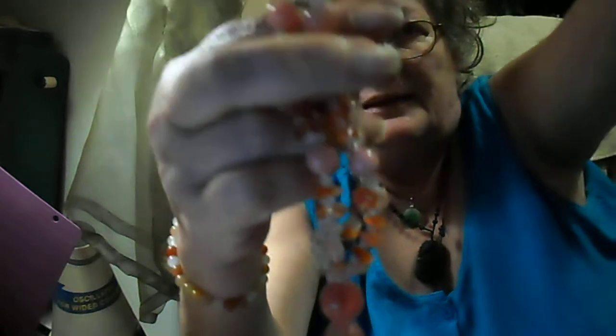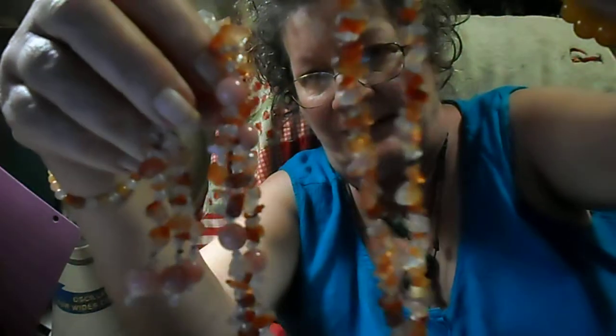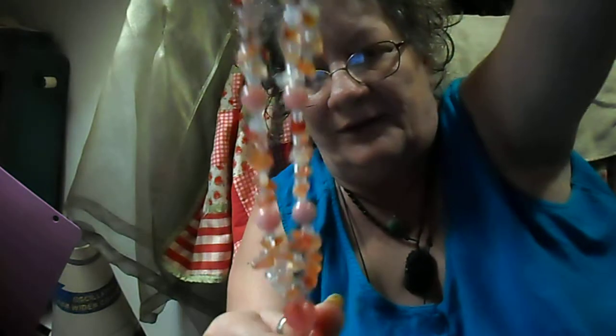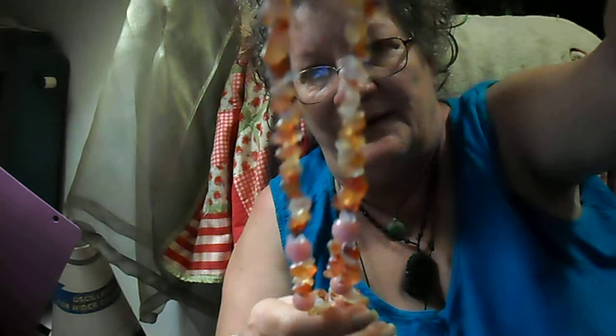Here's the cherry quartz. Just beautiful. So I'm very, very happy, and I got a dress that this just works out with perfectly. And I love the nice long drop. So I'm real pleased with this necklace. I'm going to leave it out here because I will probably end up wearing that. That's it.